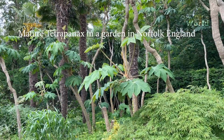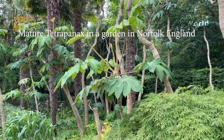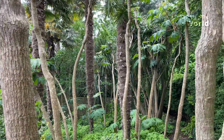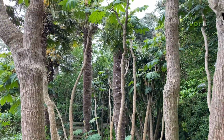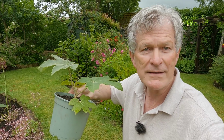Now, whether they're Tetrapanax Rex, I don't know. Do they have to be? No. As long as they grow healthily and big, I'm not bothered, but it would be nice to know what they are. So I'll wait until the leaves are larger. I've got 3 of these, and then I'll try and identify it or ask on the internet if anyone knows exactly what they are, because I do like to know what plants I've got.